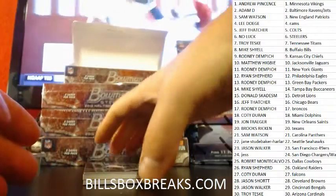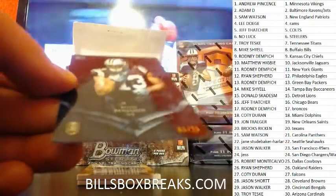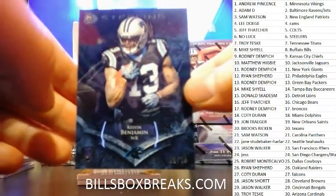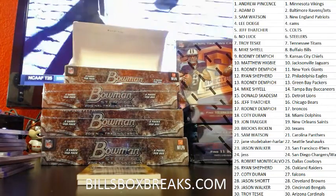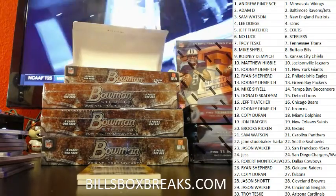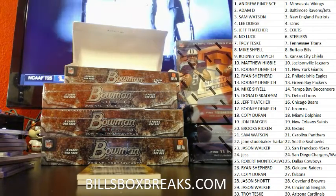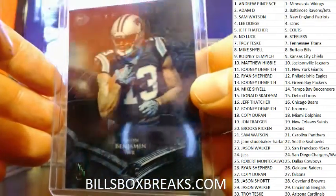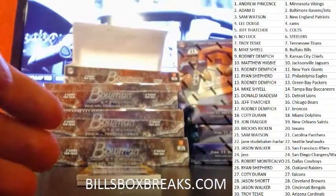Mike Evans. Clowney. Where's a nice one? Kelvin Benjamin out of 25. eBay 101, 1 out of 25. I love these. These are beautiful cards, too. These little blue Spectras. And the camera doesn't do it justice. It's nice and shiny, though. Nice hit there.